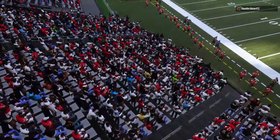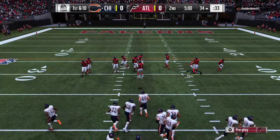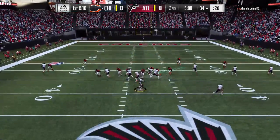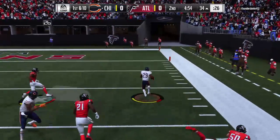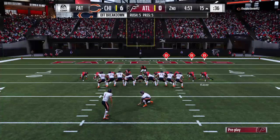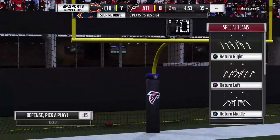Brandon Gaudin, Charles Davis back with you as it's Bears football here. From the 34 now, here's 1st and 10. Now this time he'll look to throw. He's going to leave this for his running back. It's complete. Touchdown, Chicago! A great effort there. 34 yards. And the Bears are in for 6. Parkey adds the extra point, and that makes the score 7-0.